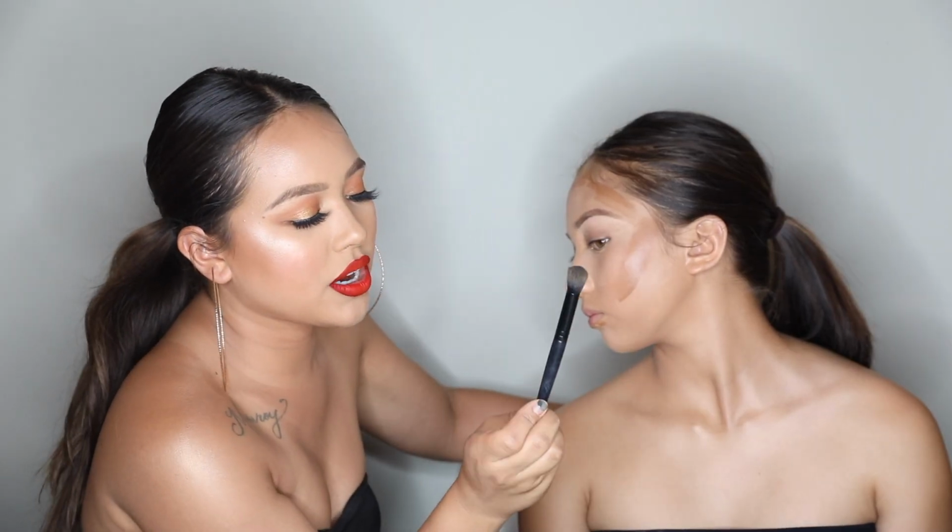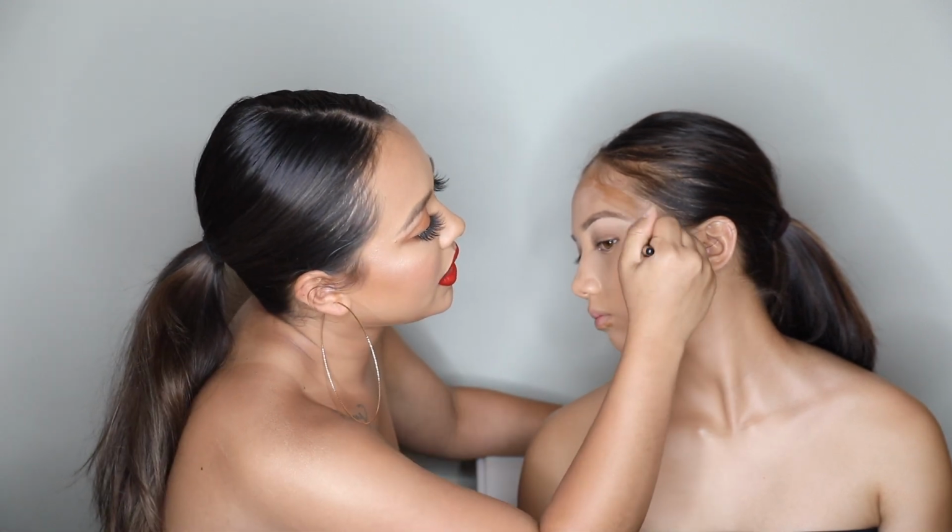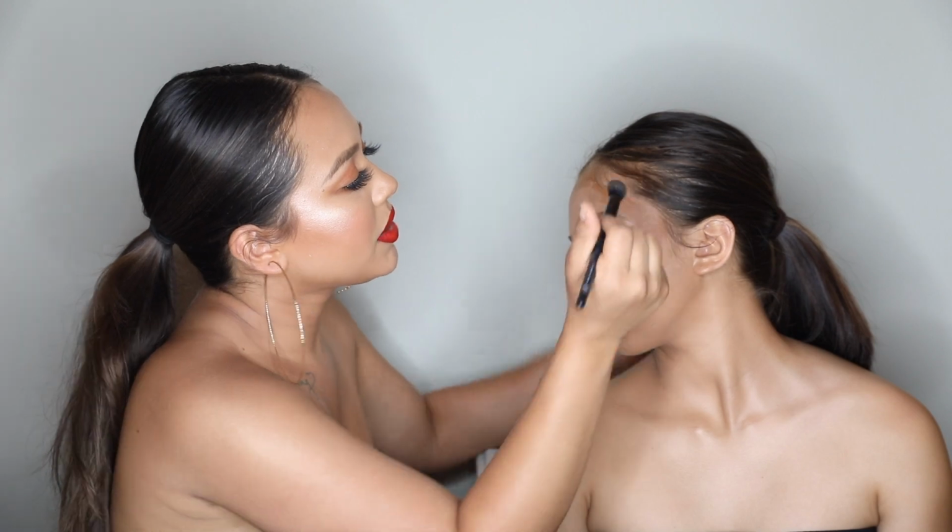By the way, to blend out her contour, I'm using the Flawless Concealer Brush by e.l.f. This is the best brush to blend out cream contour.